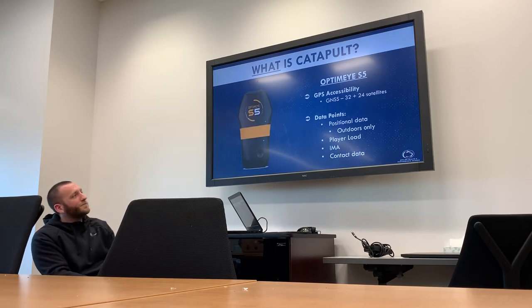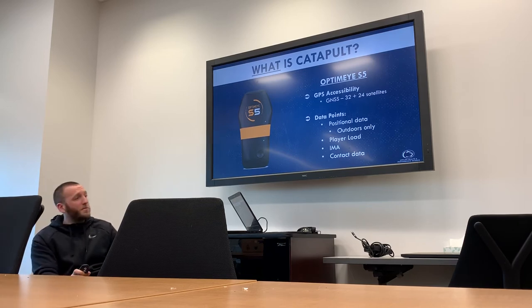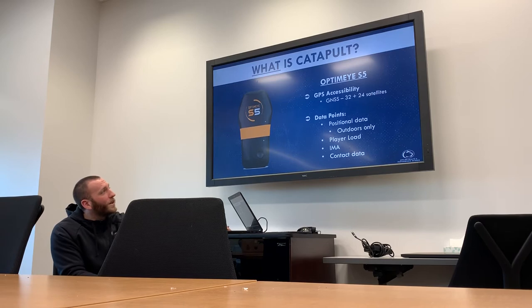With the S5, which is the one I'm currently holding right now, it does have the ability to connect to GPS and GLONASS, so you get the 32 plus the 24 satellites, which provides more accurate positional data, which again, you can only get outdoors because you lose it when you go inside. You get player load. Now you have the additional IMA counts from inside the device, and you can also get estimated contact information in regards to the number and intensity of contacts within the match. Football would be a big one with that. Potentially lacrosse. Soccer wouldn't matter as much because it's more open field and less contact based.